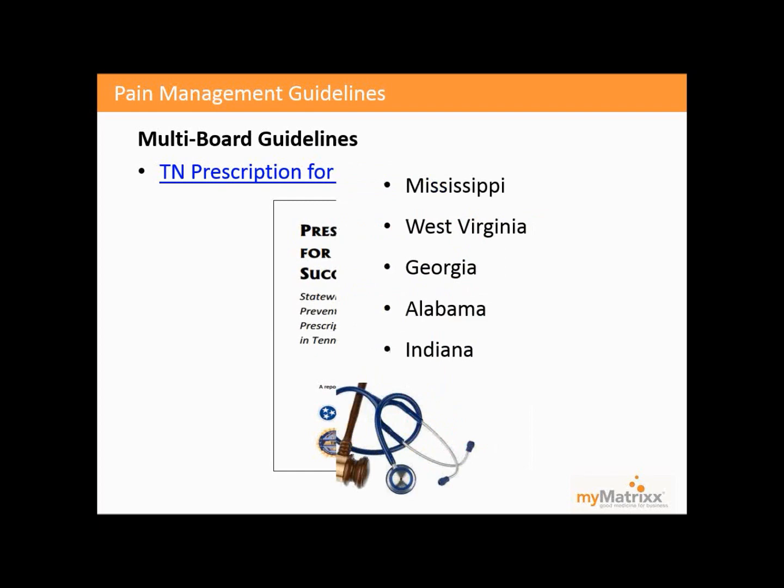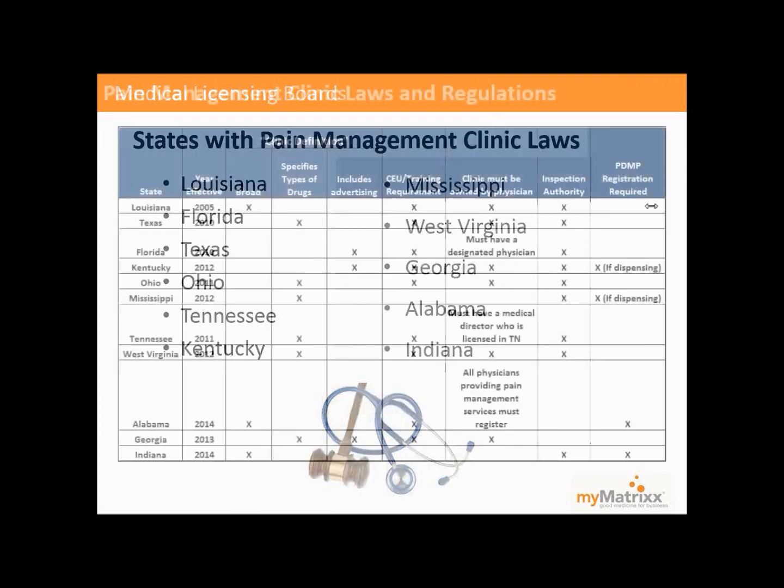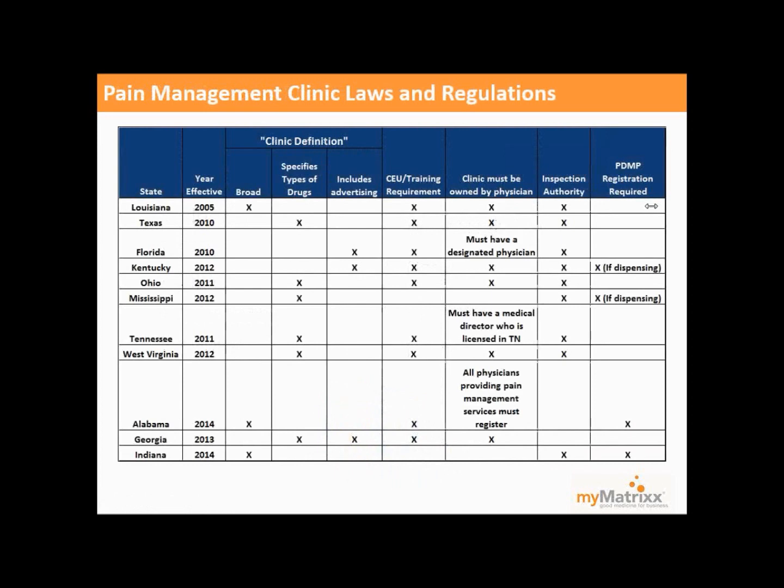Another statewide initiative to address the opioid crisis is the adoption of pain management clinic laws. This started in Louisiana with the adoption in 2005, and then in 2010, Texas and Florida had a law that went into effect, and this year, 2 states have laws that went into effect, Alabama and Indiana. There are commonalities between these pain management clinic laws. The first fundamental starts with you have to define what is a pain management clinic in your state.